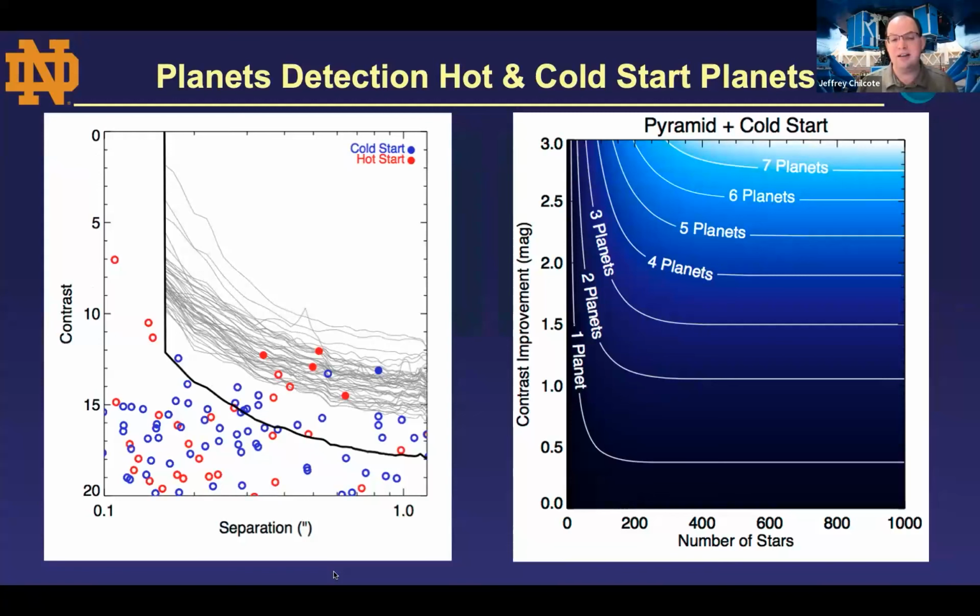What you're seeing here on the left, in gray, are the existing contrast curves. This is the brightness that GPI was able to dig down to in its dark holes around existing stars, simulated against a model universe with both hot and cold start planets matching the statistics that GPI found. In dark black is an improved contrast curve of 3.2 magnitudes that we estimate GPI would be able to achieve if it was upgraded, written around the goals. And so you can see the number of planets that are circled that weren't detected by GPI that would be available to be observed.